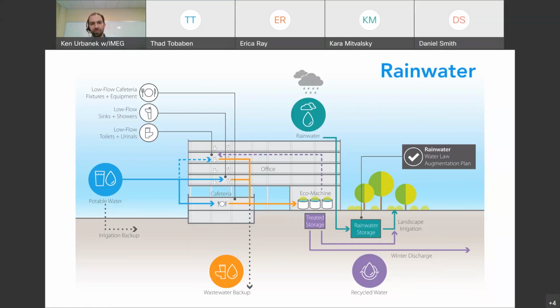The last stage of this is implementing rainwater capture. Again, we had to do augmentation on this. We're not allowed to just directly capture. We had to augment it with water rights from elsewhere. Of course, Denver Water, being a water utility, had water rights, and they were able to reapply them to this campus.